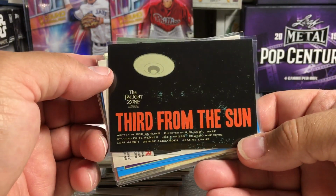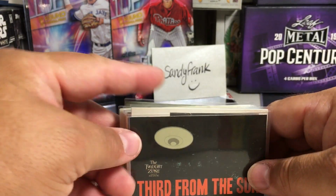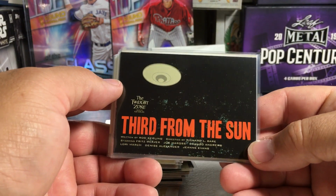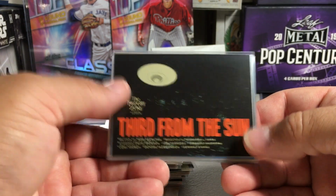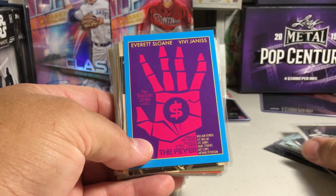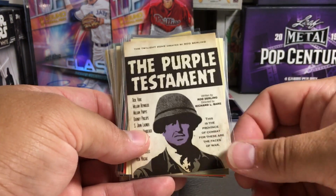Third from the Sun. I love this poster. It reminds me of how sometimes, if you watch those UFO shows, there's this famous UFO hoax photo. It reminds me of that hoax photo. That's why I like that one. The Hitchhiker. The Fever. The Purple Testament.